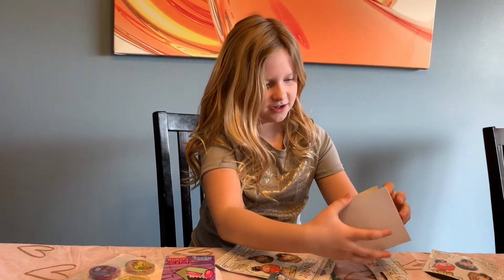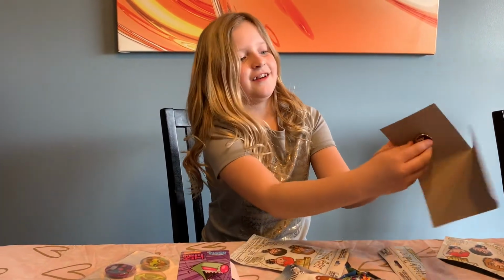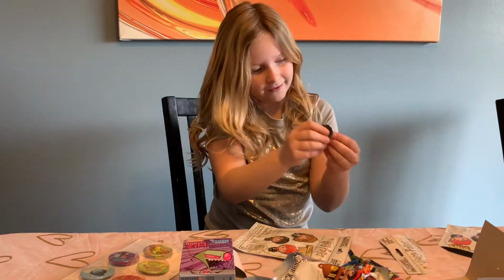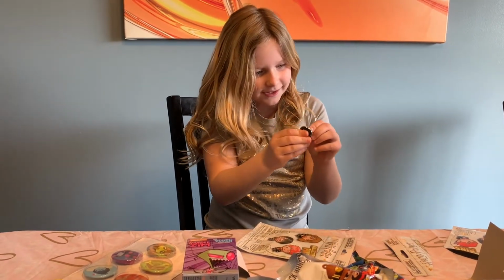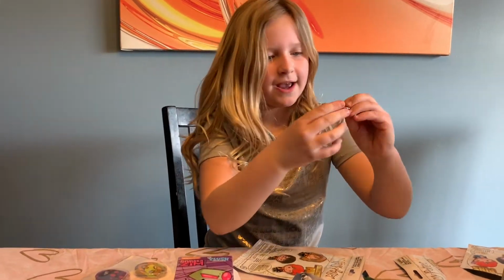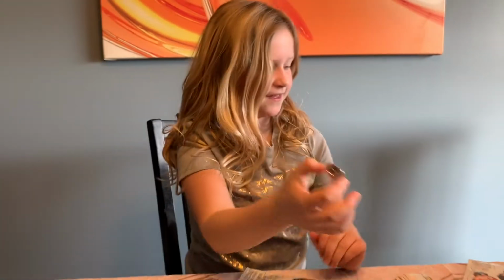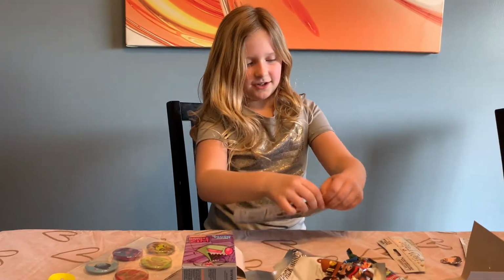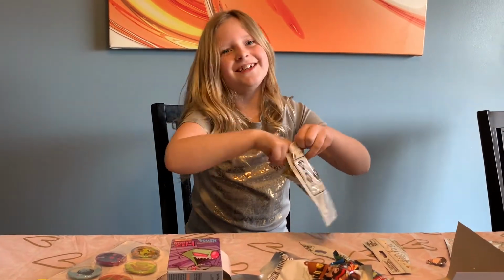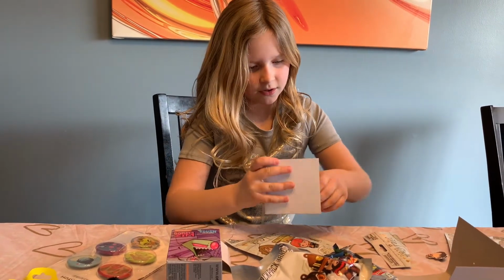This is, oh, it's Harry Potter! And what I like about these is if you have a little pin thing, you can clip these onto things and stuff. But here is my Harry Potter pin. And then I'll get to the next one. I'm assuming this is gonna be a pin, but I don't know.